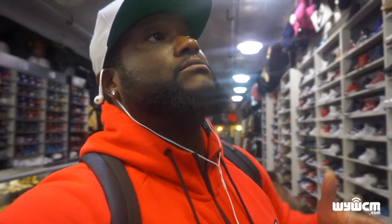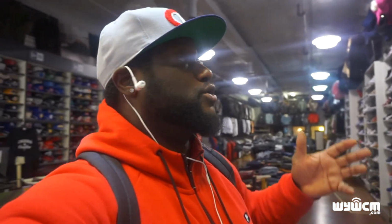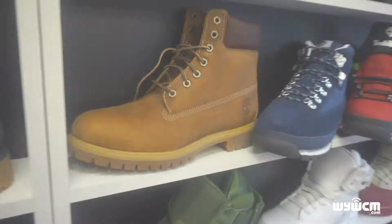And they also have Timberland boots. I'm gonna show you the boots. So if you need a pair of boots, they have different colors, different models. Like, I'm a fan of the Euro Timberlands. They have the original Timberlands too. I mean, winter time is right around the corner. So if y'all need a pair of boots, you can come here and get yourself a nice pair of Timbs or even Lugs, you know, if you really want to switch it up, Columbia. So I'm gonna show you the Tims right now.